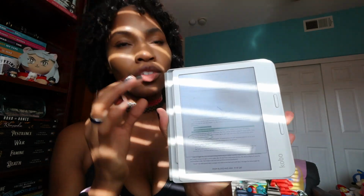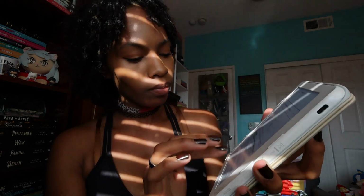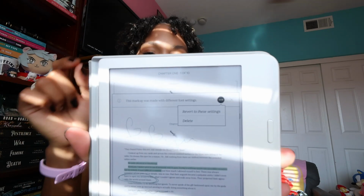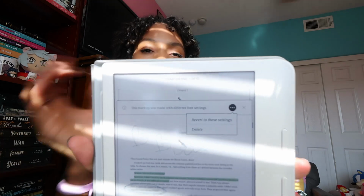And there you go. You click on it again and it'll show you where everything was. But if you change the font size, obviously whatever you've written on the screen will have to adjust accordingly. So if you click on those little dots, you can adjust it. You can revert it back to the original settings that you had when you made those notes. So everything lines back up and matches again.